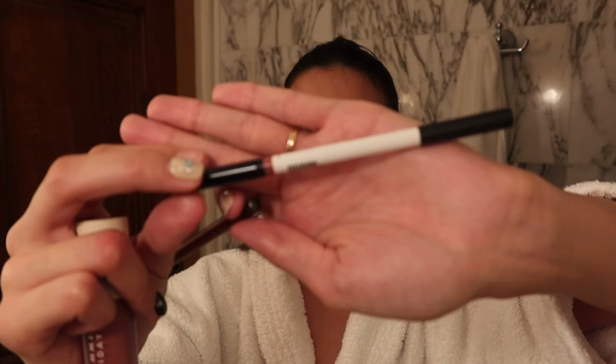Perfect. For lip, I'll usually switch between this makeup by Mario and Laura Mercier lip liner. This one is called Smoky Pink, and the Laura Mercier is called Plumberry. I think let's go Laura Mercier. Just a little teeny tiny bit, just to make sure there's some definition.